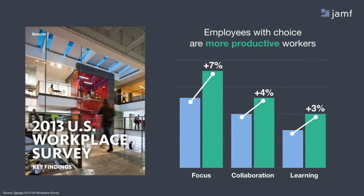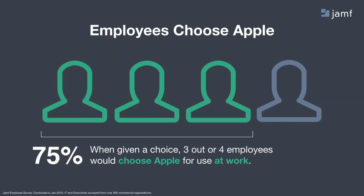We found that when employees want to choose technology they like, it makes them more productive. Employees who can choose and are able to focus better have better collaboration skills, are fast learners, and they're not spending as much time troubleshooting their technology. What we're also seeing in surveys, when employees are given the option to choose between Windows or Apple technology, 75% are choosing Apple. Employees want to choose what they are familiar with, and many grew up with or are familiar with Apple or use it personally.